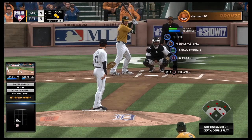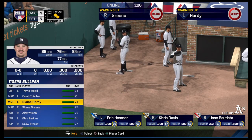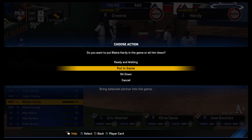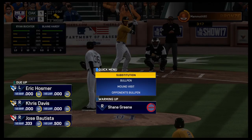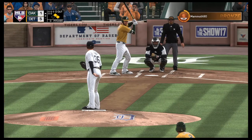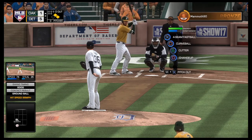First baseman Eric Hosmer is in. No hits in 3 tries so far. He's struck out once. Your attention, please. Now the Tigers will go to the bullpen, and it'll be the left-hander, number 36, to face the upcoming left-handed batter. Now the Tigers have some action in the bullpen as a left-hander starts to get loose.